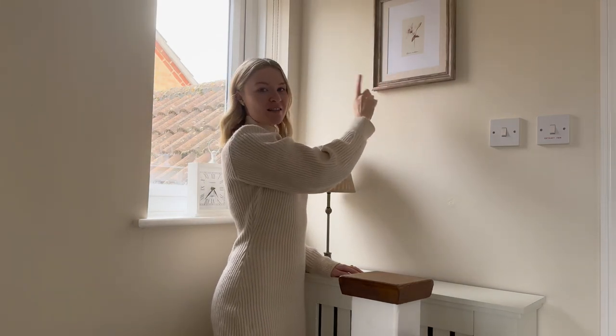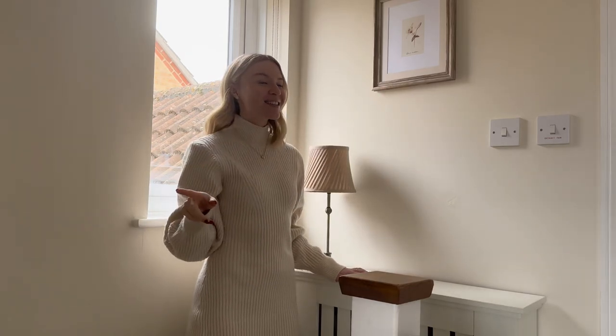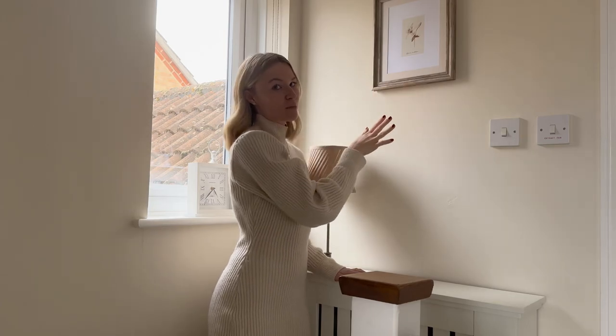And I've got another one of these downstairs. And these are the frames that I mentioned in my last YouTube video that I bought from The Range, which were also a really, really good price.